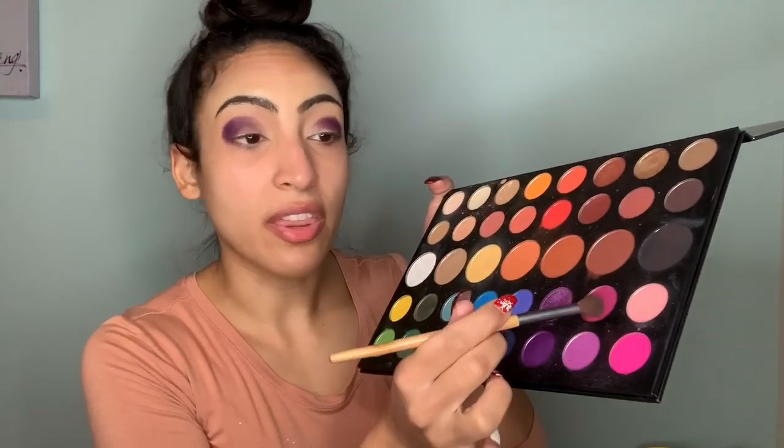All right, guys, so for this next look, I'm gonna be doing a purple eyeshadow. I'm gonna be giving you guys a sugar plum fantasy. So I'm gonna start off with this shade right here, and I'm gonna put that along my crease. All right, to blend everything out, I'm gonna be using this shade right here.